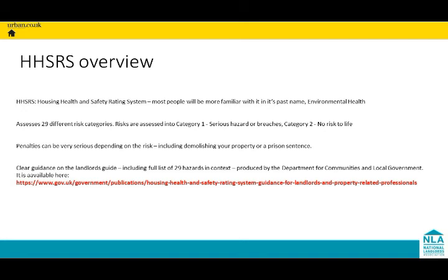But basically, the system actually assesses 29 different categories of risk. Within those 29 categories of risk, the assessed risk could fall into one of two additional categories, which are hazard categories. So some people may have heard of the Category 1 hazards and the Category 2 hazards. Well, Category 1 hazards are serious hazards or breaches. Category 2 is just referred to as other, so with no immediate threat to endangerment of life or health and safety, but things that need to be looked at pretty sharpish.